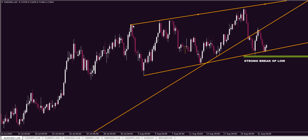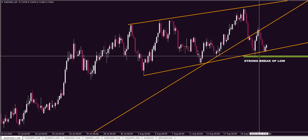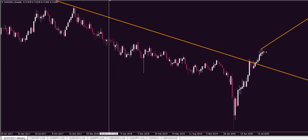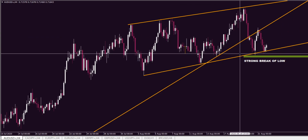Alright guys, so for this week I'll be looking for maybe a break of this channel. So if I get a strong break of this low, I'll definitely sell. Not sure I'm interested in a bullish move, but definitely if I get a strong break of here, I would sell.